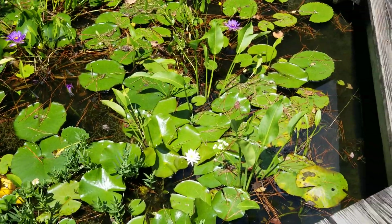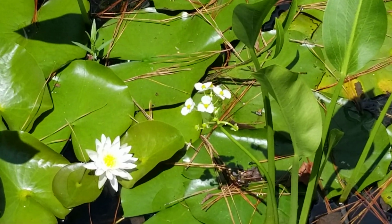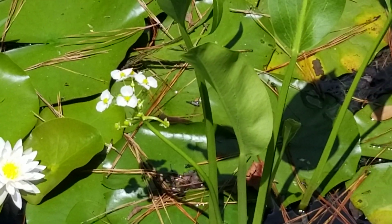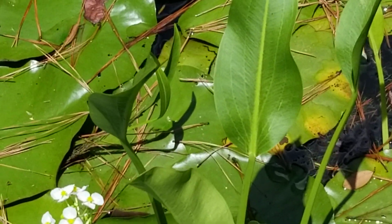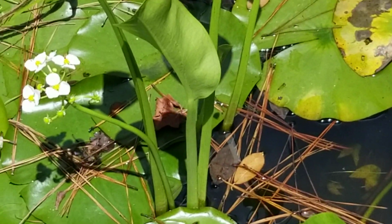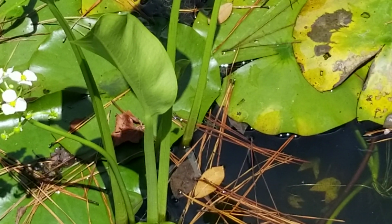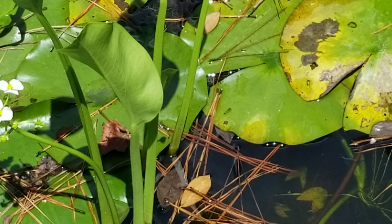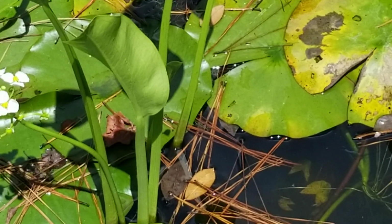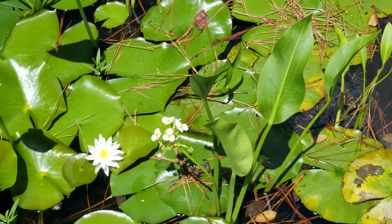And this is, I actually had to stop my previous video and go research this. This is new. This is Delta Duck Potato. And it is a volunteer. This one's not growing in a pot. I tried to pull it up and it's fastened to the bottom of the pond. So this Delta Duck Potato must have gotten here from a bird, maybe a heron or an egret or something that landed here and brought it in. But yeah, that's a new one on me.